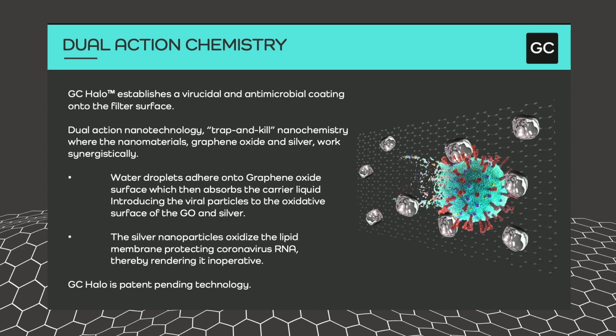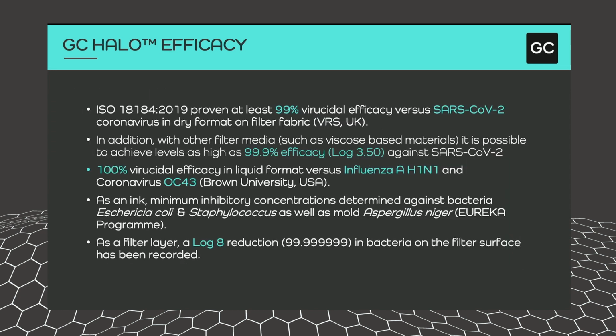GC Halo is a patent-pending technology. The GC Halo ink has been extensively tested in both wet ink and dry coating scenarios. As a liquid ink, 100% virucidal efficacy versus influenza A, H1N1 and coronavirus OC43 have been recorded during testing at Brown University in the USA. In addition, as a liquid ink, minimum inhibitory concentrations have been determined against bacteria E. coli and Staphylococcus aureus, as well as black mold, Aspergillus niger, as part of our Eureka program testing.